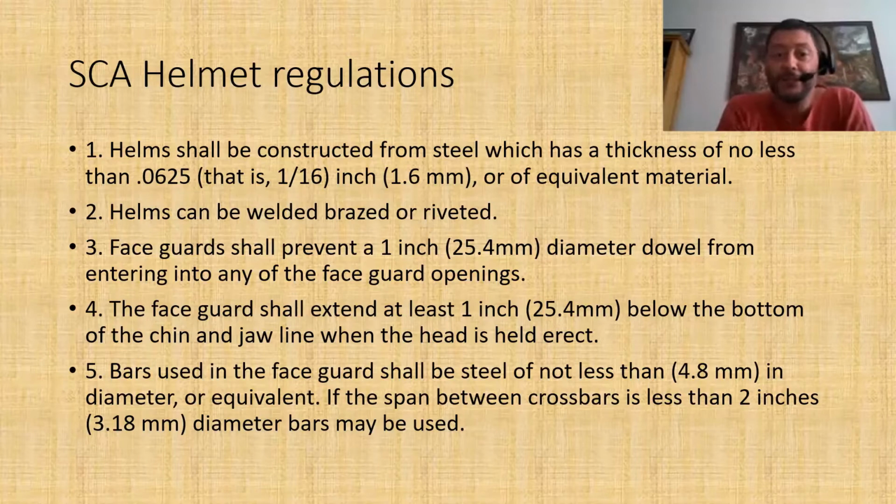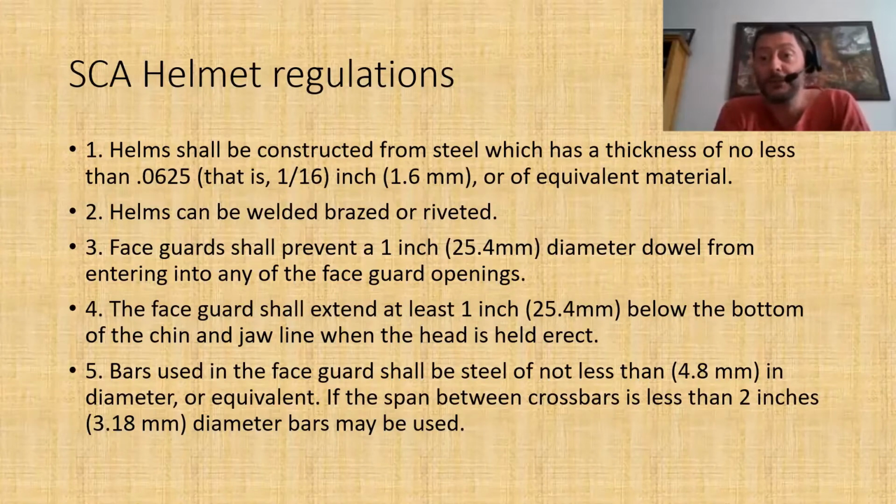So we all know we need at least 16 gauge steel, 1.6 millimeters, which in practical modern terms means that we'll be buying 2 millimeter thick steel to make helmets out of, or 14 gauge, because modern imperial sheet steel is 1.5 millimeters, and this is before you've done any forming on it or any polishing. Also, you find that 16 gauge helmets tend to deform quite quickly unless they're made of fancy steel, and so I would always say to people 14 gauge is where we start.